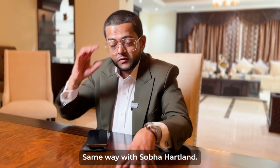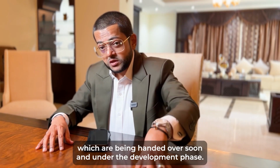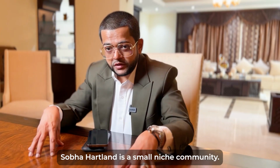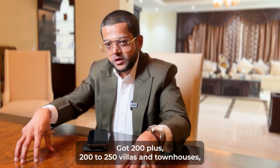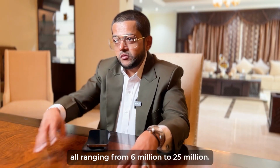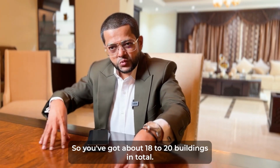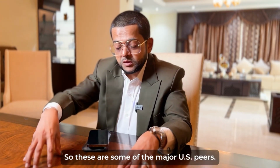Same way with Sobha Hartland. But District 1 has 31 plus buildings, which are being handed over soon and under the development phase. Sobha Hartland is a small niche community, got 200 to 250 villas and townhouses, all ranging from 6 million to 25 million. Very few buildings, so you've got about 18 to 20 buildings in total. You've got 2 schools which are fully functional. So these are some of the major USPs.